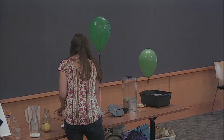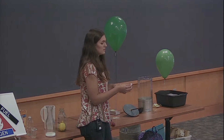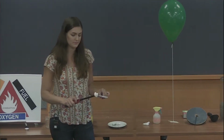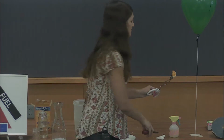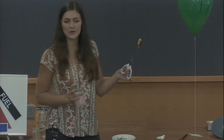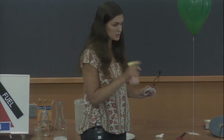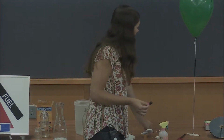So now, cotton. Does cotton burn? Yeah. Should we see? It does look like a marshmallow. So yes, cotton burns. I'm going to go ahead and put it out real quick. I heard someone say it looks like a marshmallow. That is a great, great observation.